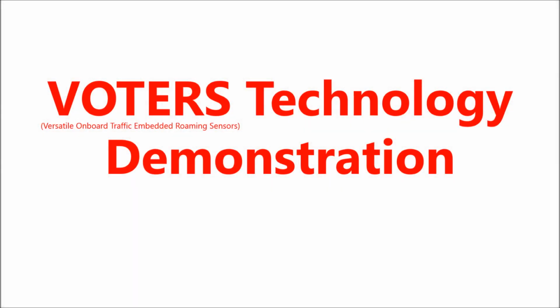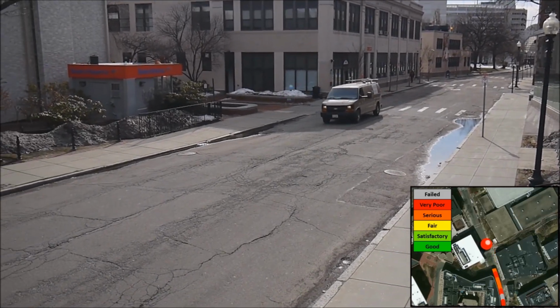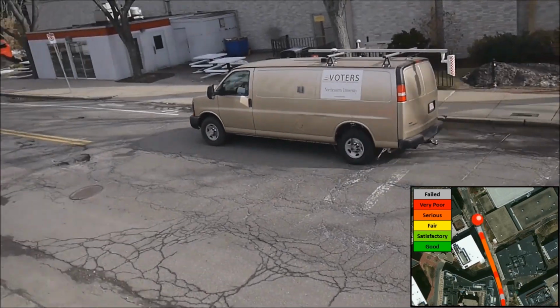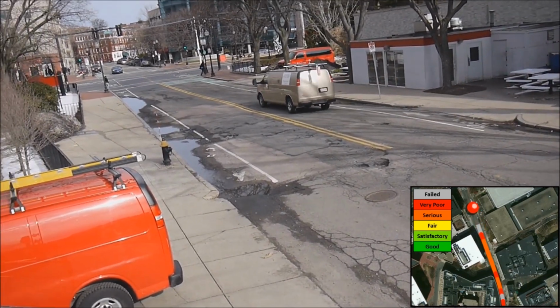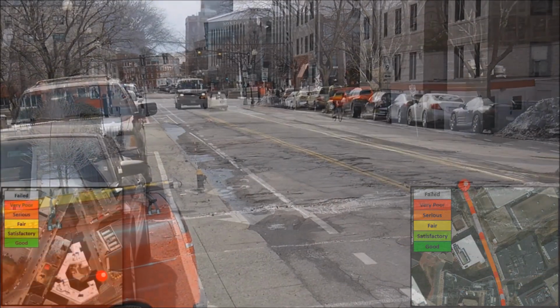The Voters Project has developed a low-cost, vehicle-mounted system for assessing and mapping road deterioration. Here we are demonstrating the full Voters system in action. The map in the lower corner of your screen is constantly being updated with vehicle location and our sensor-based condition estimates, which are color-coded according to the legend.